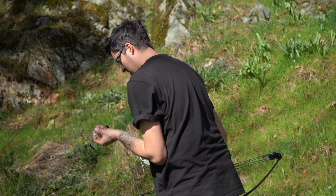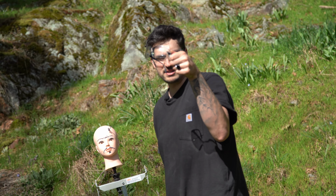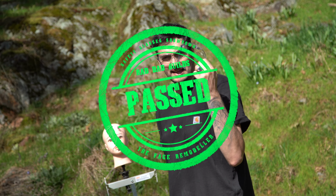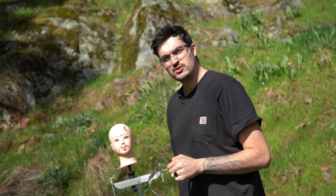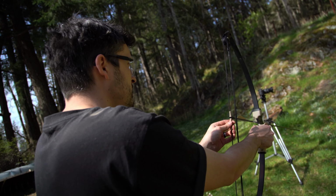It hit. Oh, that just marked it. Didn't do anything other than just a little mark, a little graze. That's a pass from these guys. Let's try the next ones. Test number 2 with the bow and arrow. Let's go.